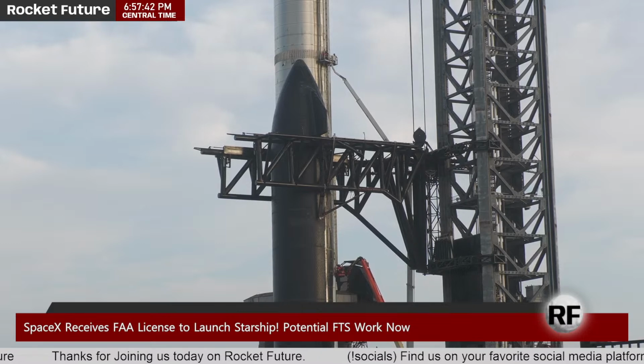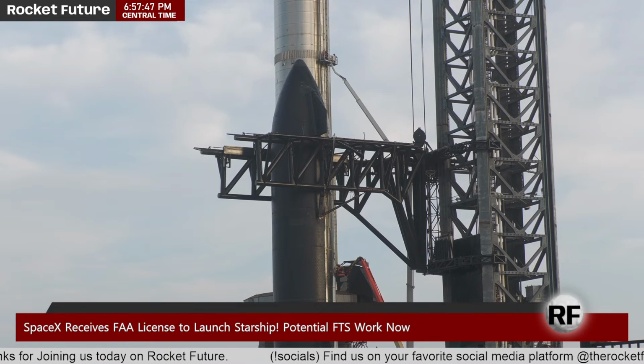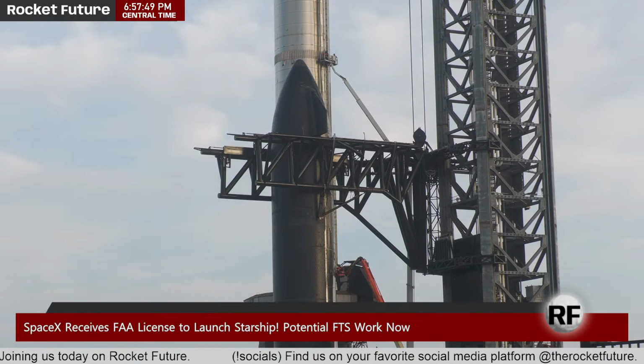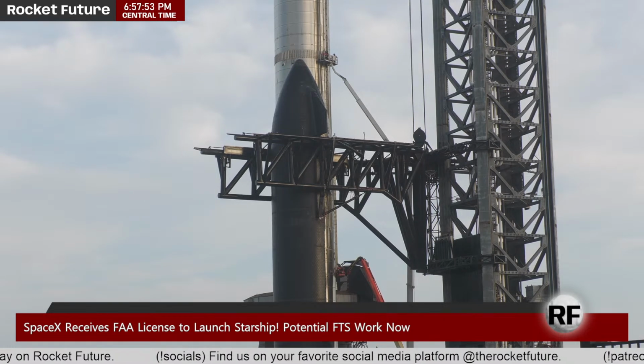SpaceX have to have $48 million of pre-flight ground operations and $500 million flight insurance. That's not that much. Yeah. Total of less than 550 million. I guess that's $500 million. That's a lot of money. Yeah.